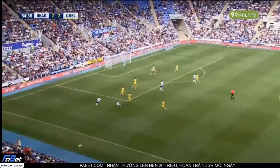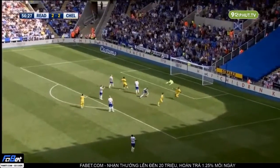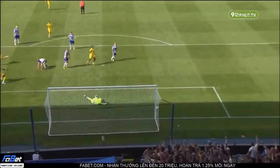Holsgrove. The right idea to link up. Tammy Abraham looking for Batshuayi, or was he looking for the run of Mason Mount? He was. Mason Mount picks out the corner, and Chelsea are back in front.